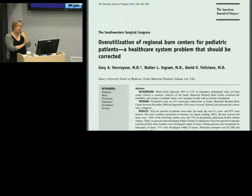While looking at that, I found a paper from the States. Essentially, they're a burn center and they see lots of burns sent from different places. Most burns sent from other places are less than 6% total body surface area, and most are discharged within 24 hours. That comes at huge expense to the system: they were talking about a helicopter trip costing on average about $12,000, and the inpatient stay at a quaternary burn center costs this much money.